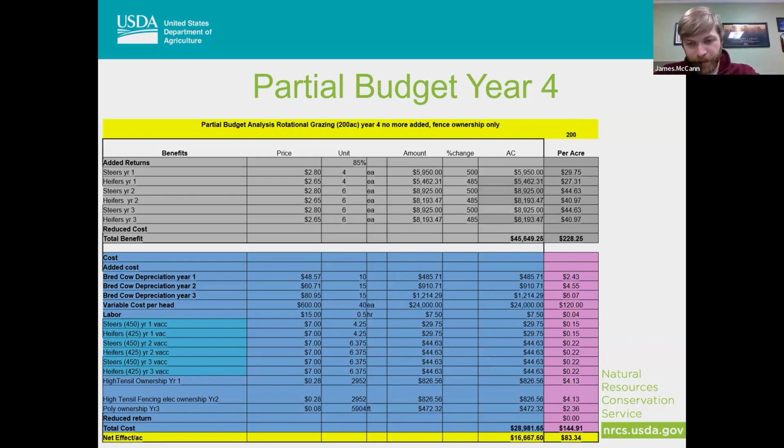There's no more installation. So you had a total cost at the bottom right hand corner, still in the blue, of $144.91 per acre. And with all your calf crop from your year one, year two, and your year three, totaled up to be $228 per acre. So this is the first year that you've had a net effect of positive. So now you're in the profit margin.